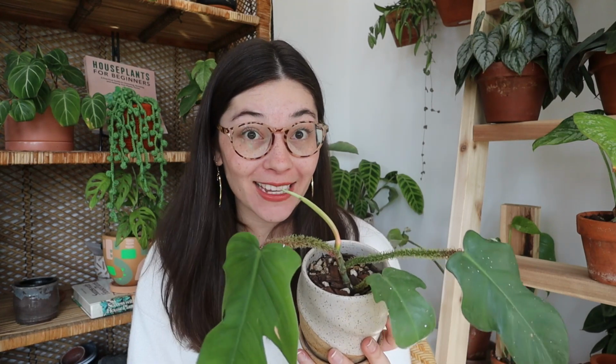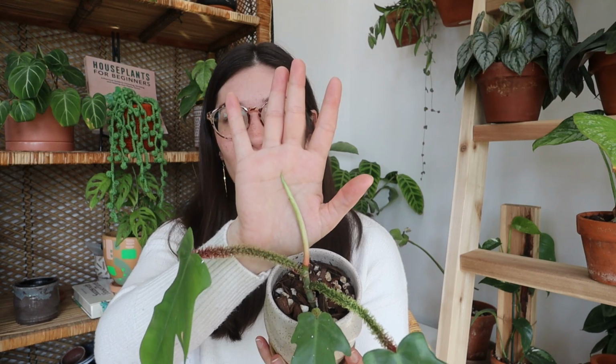And I did. So I have been making sure to give it more regular waterings and fertilizing it now that it's time to fertilize again. And we're already seeing the fruits of that decision, which is really exciting. It is putting out a beautiful new leaf.